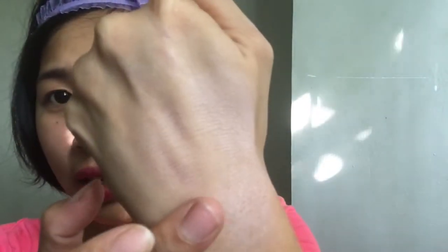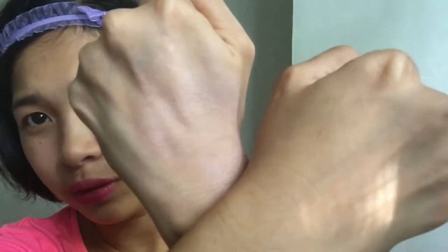And what I like about this is nabiblur niya yung mga pores ng aking face. Plus nagiging pinkish, so I don't need to use any blush kasi nagpi-pinkish siya. If you compare, parang mas maganda siya, no? Parang na-cover up niya yung skin ko. And hindi siya mabigat sa face, guys. Unlike sa ibang liquid foundation na kung ilalagay mo sa skin mo, parang mabigat na yung mukha mo, di ba?